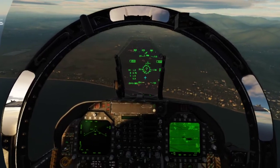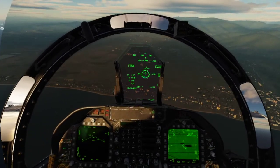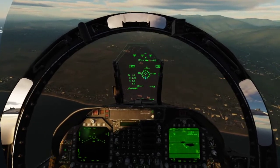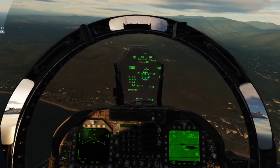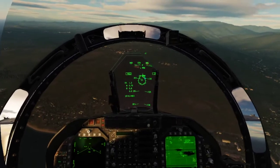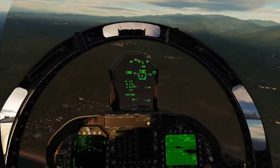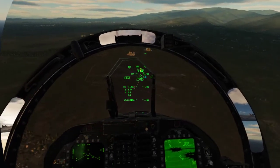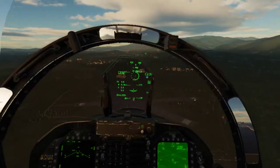Paveway at 20.6. Copy. And I'm in with guns at 2.5. Altitude. Scarlet, advise when tally traffic. AGM-154A. Off left side. Oh, off straight ahead. Oh, shit.